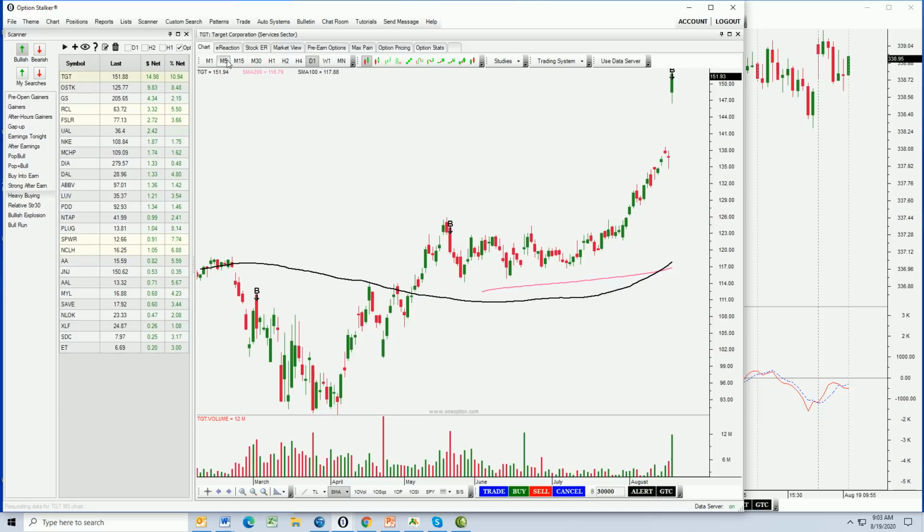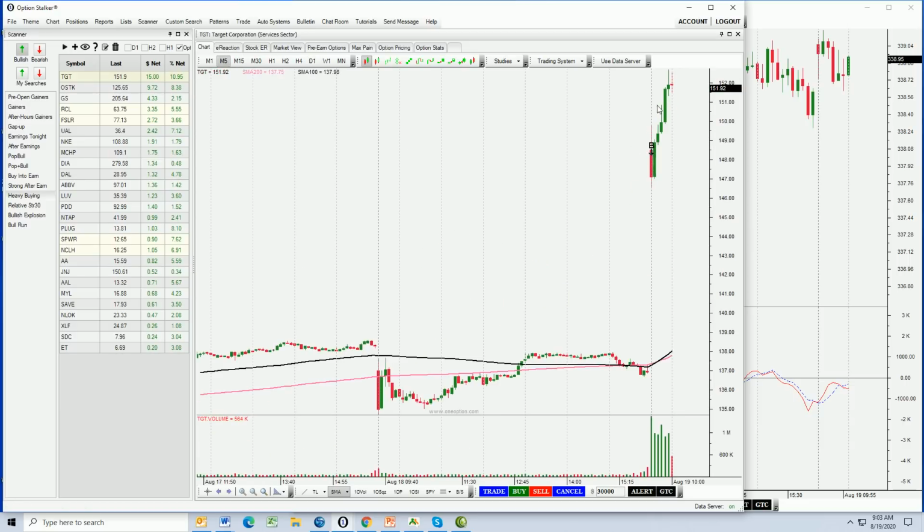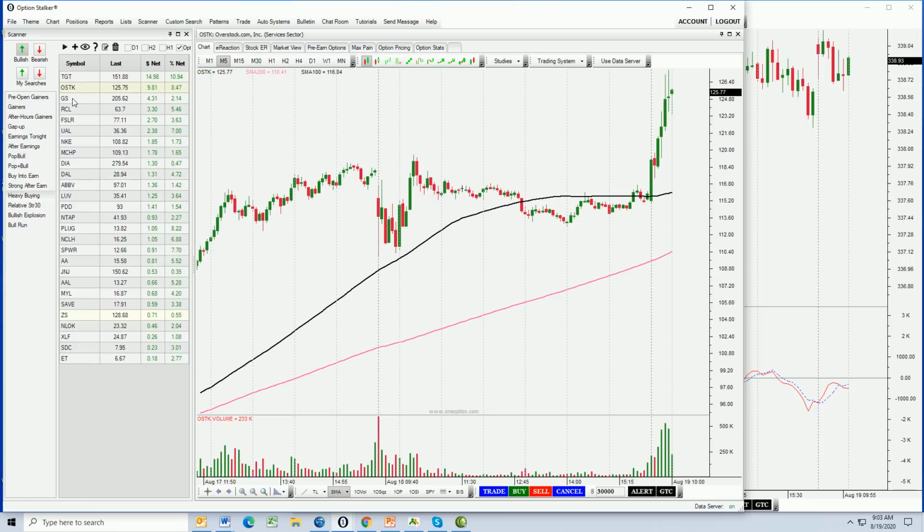Target could completely keep running here today. Long tails above body suggests that there's some resistance. Bulls want the halfway point of this long green candle to hold. Market's doing a whole lot of nothing. Still trying to find its way. OSTK. The good news is that I don't think the market will stand in your way.